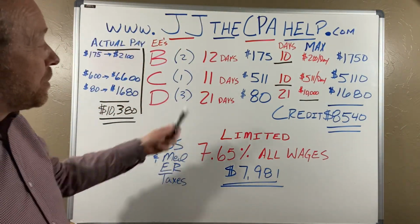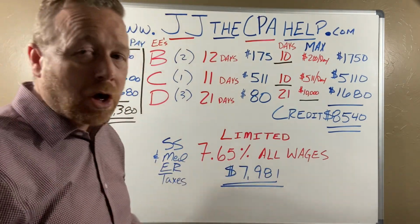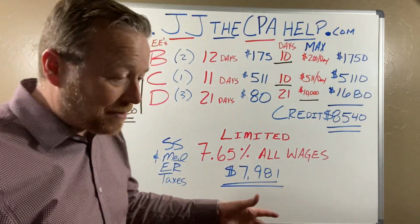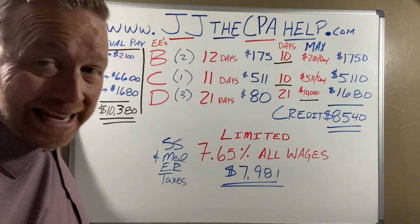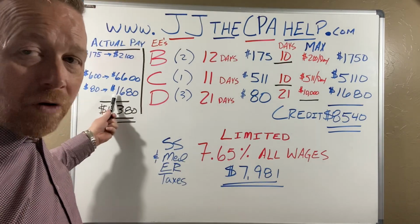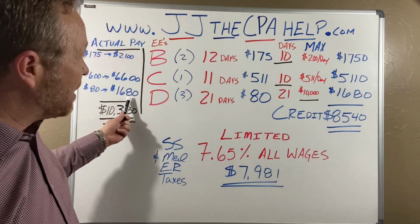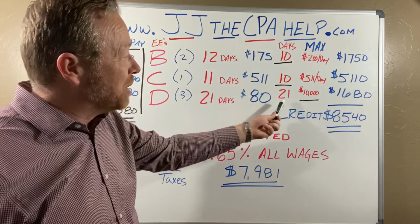Now, in the third one, this is somebody that's out because their kiddo's out of school because it's closed, or the care provider's not available, or we have a health emergency declared. So they get paid $80 a day, this individual. They're out for 21 days. If the employer paid them for all that, the employer would have paid $1,680, okay? Now on this, it's not a day maximum, okay?